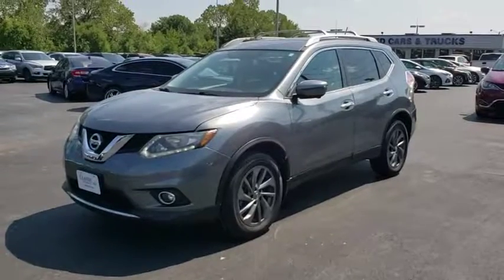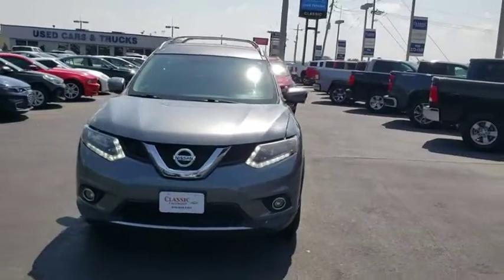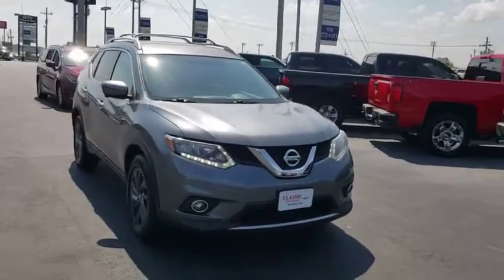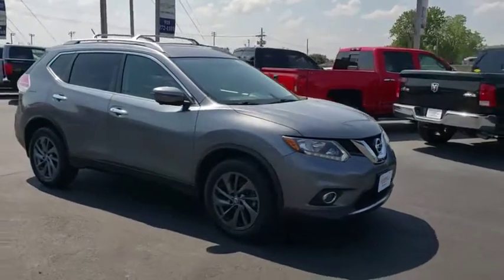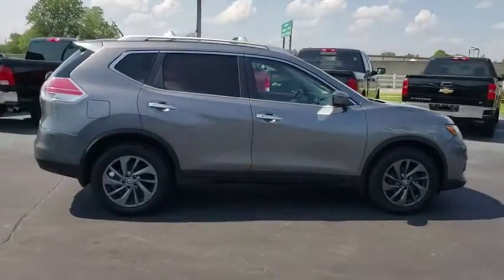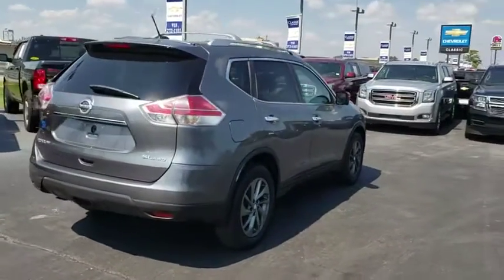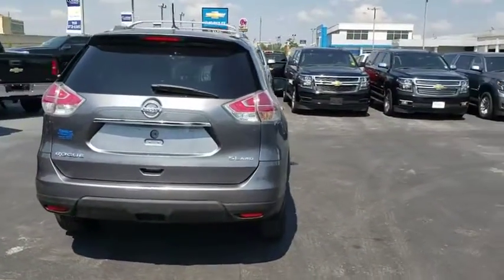Take a ride in the 2016 Nissan Rogue. The stylish Rogue gets 27 mpg and still boasts nearly 58 cubic feet of cargo space. With a 5-star side impact safety rating and competent handling, the Rogue is more than you expect and everything you deserve. This vehicle has less than 20,000 miles.